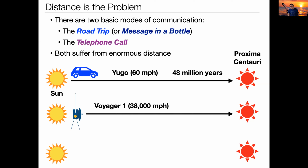It is currently traveling at 38,000 miles per hour, 16 kilometers per second. Okay, so traveling at 38,000 miles per hour, it would still take 75,900 years to get to Proxima Centauri.